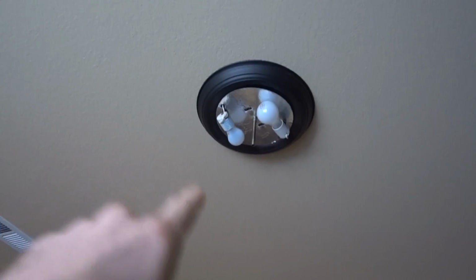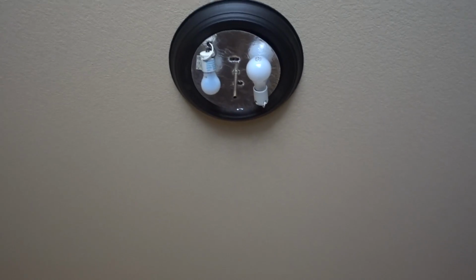Also, I was trying to install a new light fixture. So we got this chandelier piece, and I have no idea how to convert that into a chandelier, so we're gonna have to call an electrician.